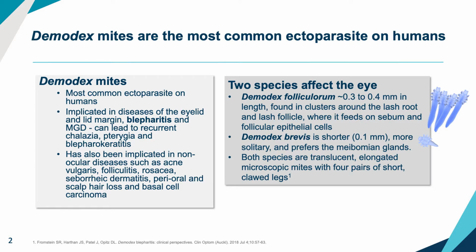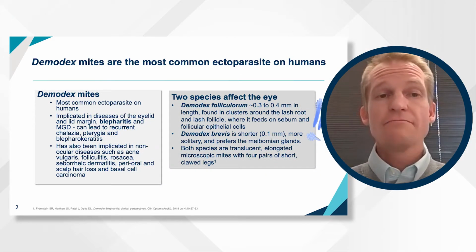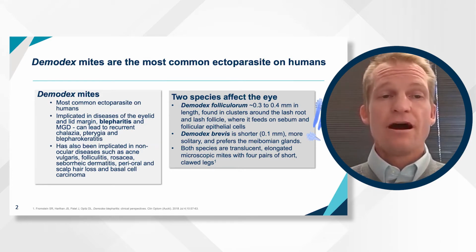Demodex mites are the most common ectoparasites on humans. And because Demodex are very common in low numbers, they have been largely ignored as human pathogens. Mites exist in various environments on the body. And when there is an overpopulation of mites, as evidenced by collarettes on the eyelashes, they may go from having subclinical impact to causing inflammation and a variety of diseases. On the eyelid, they've been implicated in blepharitis and meibomian gland disease, or MGD. On the skin, mites are associated with conditions such as rosacea and acne vulgaris.